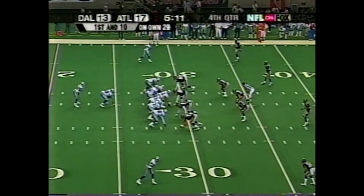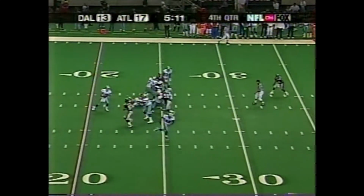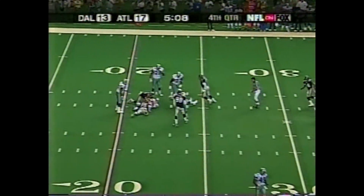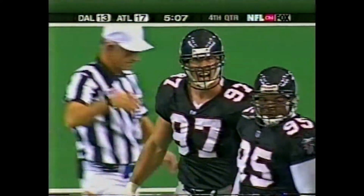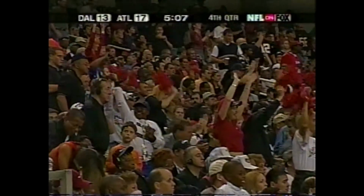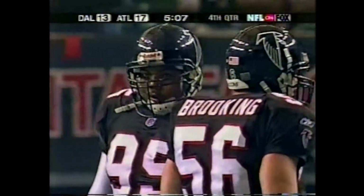And now Ryan Leaf, with 5:11 to go and no timeouts, needs a touchdown to put the Cowboys back on top, and he gets sacked. And that's Ed Jasper coming in low. Eddie Jasper comes in low. Kearney coming from the outside high.